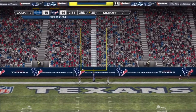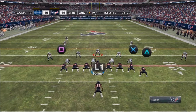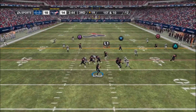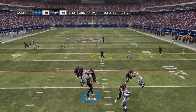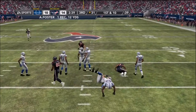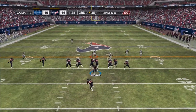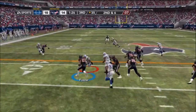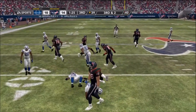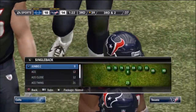And the kick is good. So after that kick, the score is now the Colts. Goes through his progression. The stop was made by Pat Angerer. And the tackle was made by Gary Brackett. Gets about four on the play.